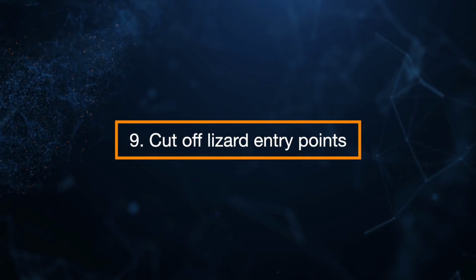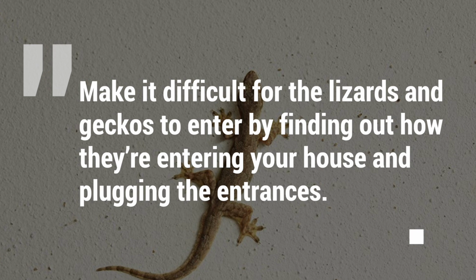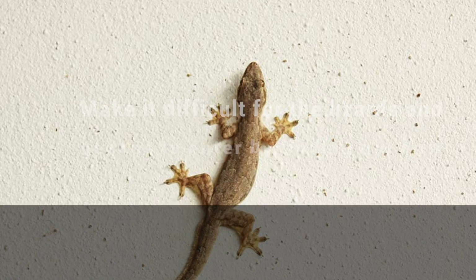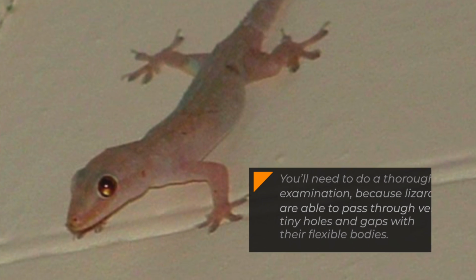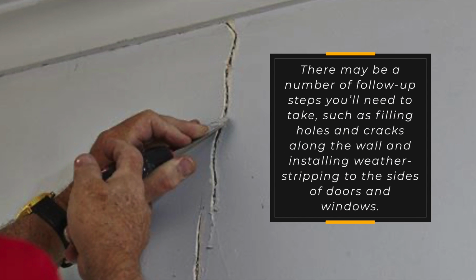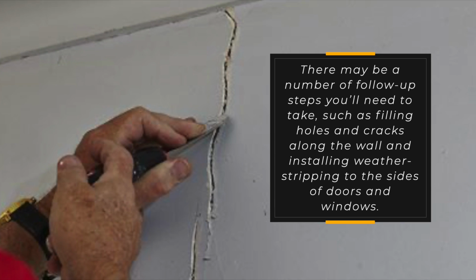9. Cut off lizard entry points. Make it difficult for the lizards and geckos to enter by finding out how they're entering your house and plugging the entrances. You'll need to do a thorough examination because lizards are able to pass through very tiny holes and gaps with their flexible bodies. There may be a number of follow-up steps you'll need to take, such as filling holes and cracks along the wall and installing weather stripping to the sides of doors and windows.